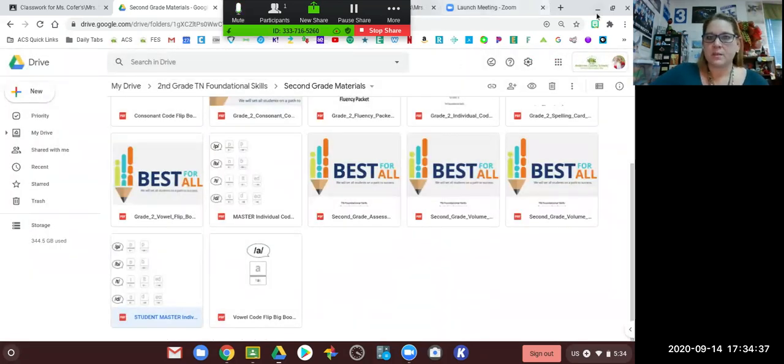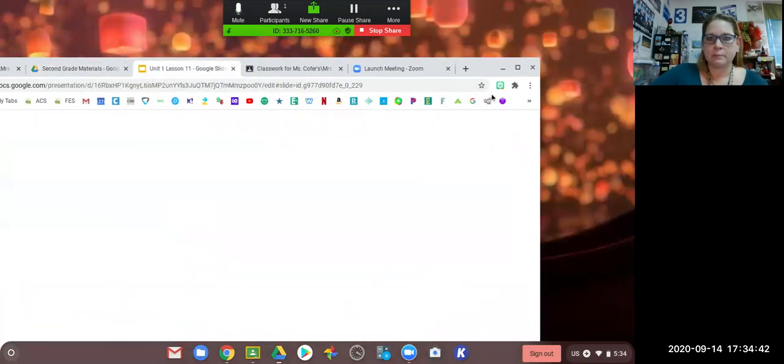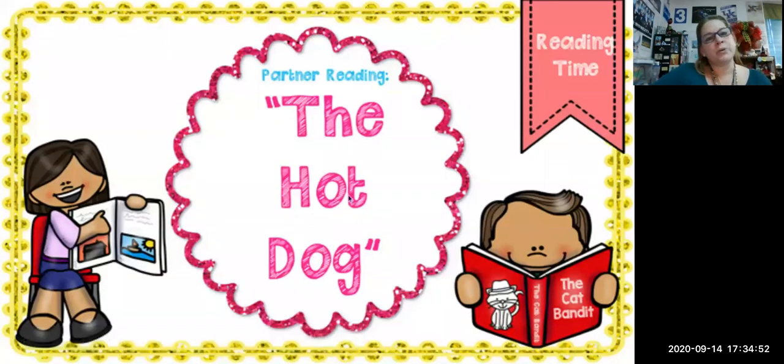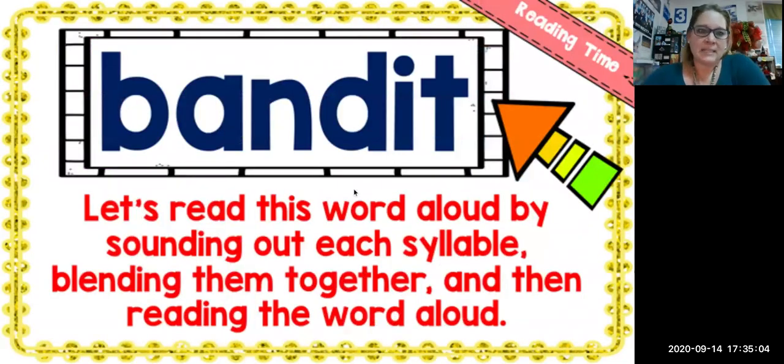So let's go back to our Google slide. Okay, so we're just going right along with our code chart. All right, so today we're going to read a new story called The Hot Dog. And today we're going to start reading in our reader called The Cat Bandit. So Bandit, let's read the word out loud by sounding out each syllable, blending them together, and then reading the word out loud.